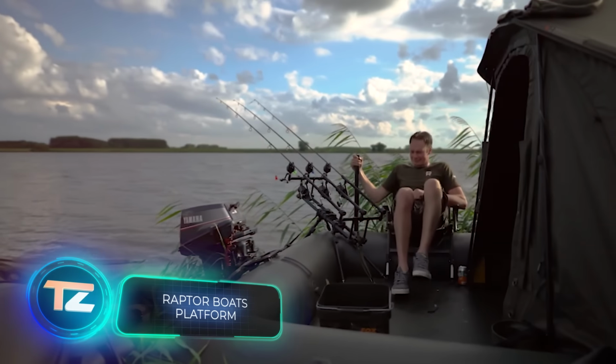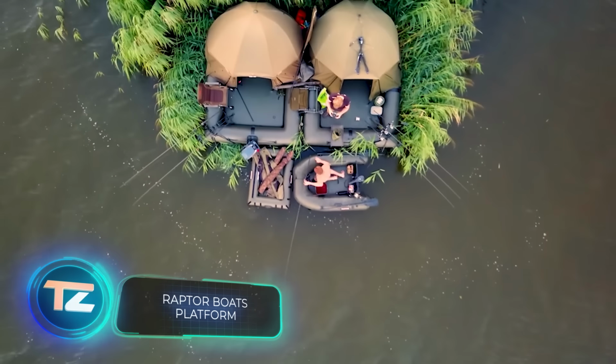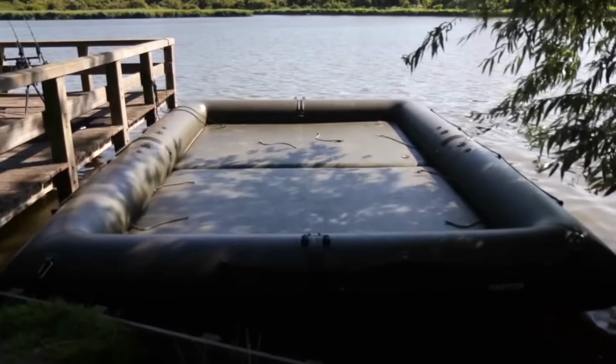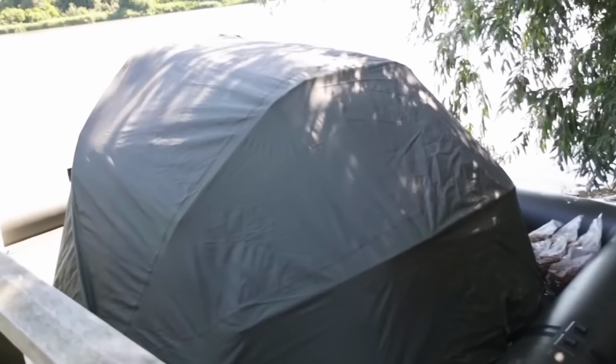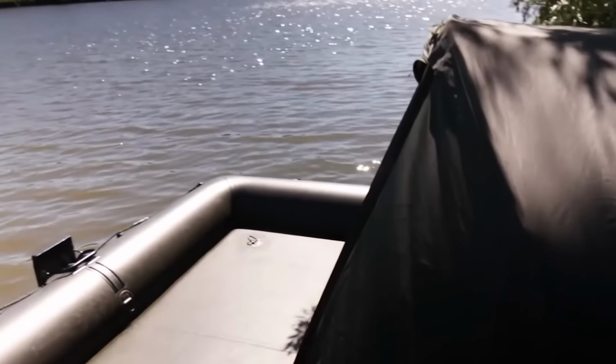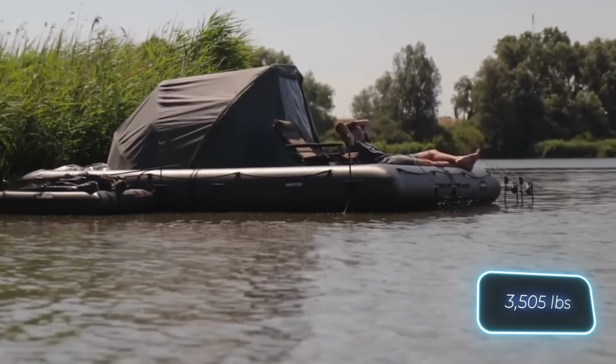Fancy a fishing trip? Why not hop aboard the Raptor floating platform? The XL version is the size of a square with a 5-meter side. Load up your chairs, tables, an array of lures, and your favorite spinning gear. In other words, take whatever you need. The Raptor XL can support up to 1,590 kilograms.